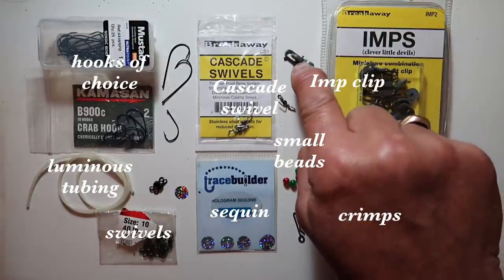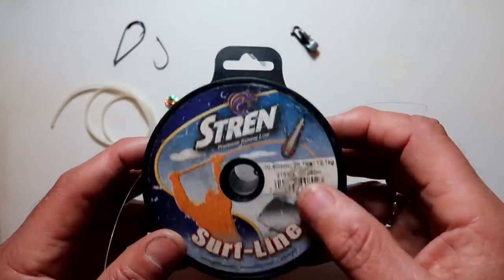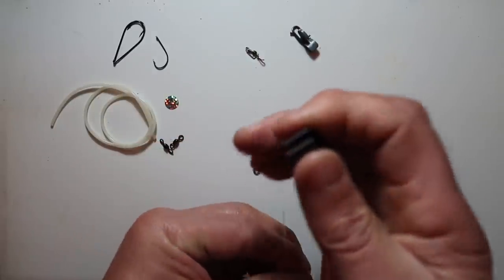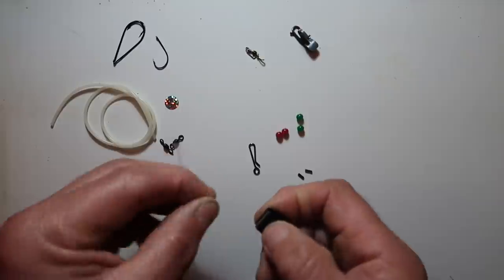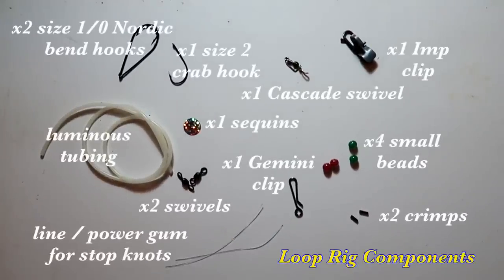And for these rigs, I like to use imps to attach to the lead, since that allows you to use a variety of lead types. I'm using 26-pound Stren for my hook lengths, so I'm also cutting a few lengths to use for stop knots. Some anglers prefer to use power gum for this purpose, rather than mono. The Gemini clip is used to attach the finished rig to the swivel at the end of my leader line. Here's a list of components I'll be using.